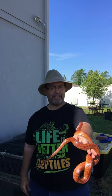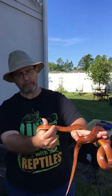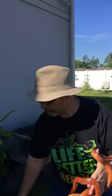Kind of weird. But that is a corn snake, and he is a constrictor just like the python. Grabs his prey, wraps around it, swallows it whole. And they are great for keeping down the mice population. All right, so that is a corn snake.